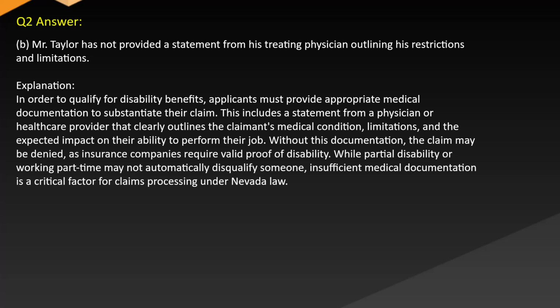Explanation: In order to qualify for disability benefits, applicants must provide appropriate medical documentation to substantiate their claim. This includes a statement from a physician or healthcare provider that clearly outlines the claimant's medical condition, limitations, and the expected impact on their ability to perform their job. Without this documentation, the claim may be denied, as insurance companies require valid proof of disability, while partial disability or working part-time may not automatically disqualify someone. Insufficient medical documentation is a critical factor for claims processing under Nevada law.